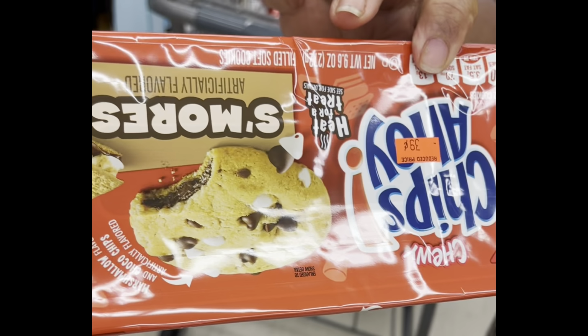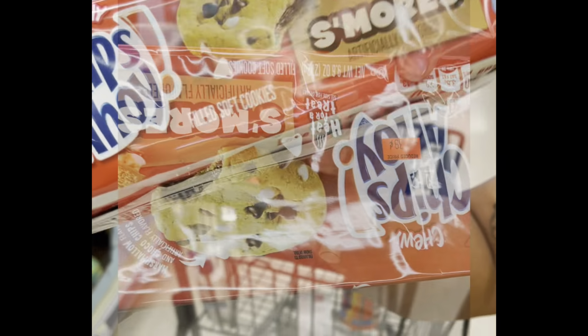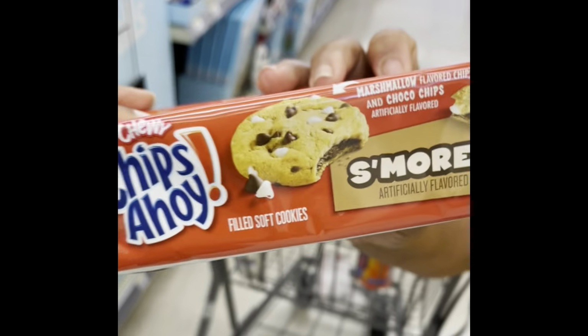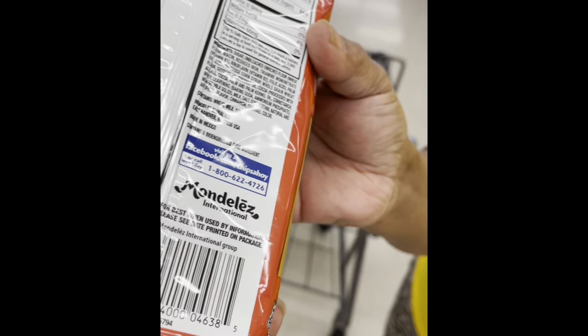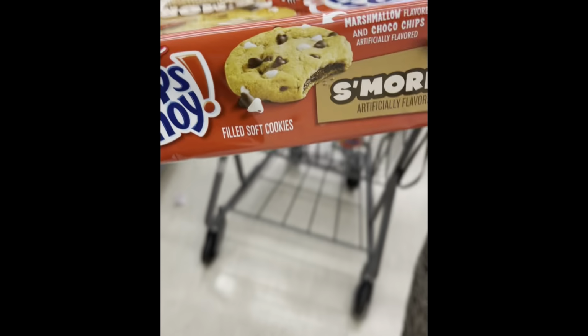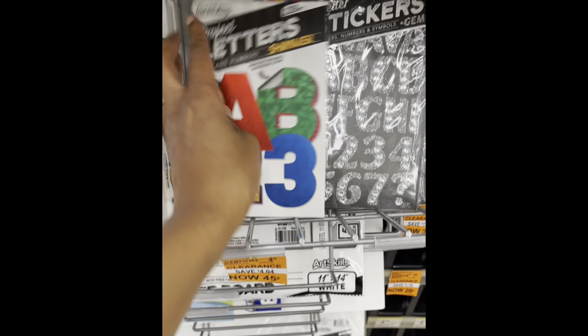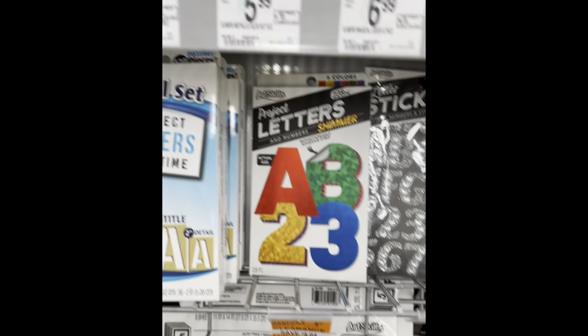For 39 cents. A customer had grabbed them, but she let me take a video of it. So that's what I'm trying to do, get it at a good angle so y'all can see the price. But they are 39 cents. This is the school supply section. They have a whole lot of things that were marked down on clearance that are now 90% off.